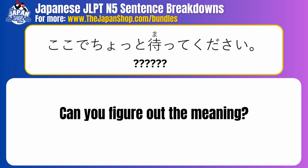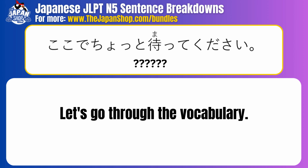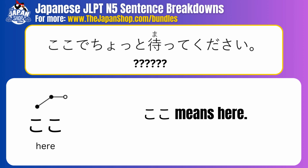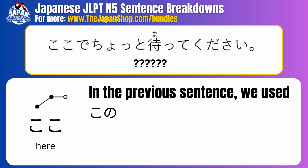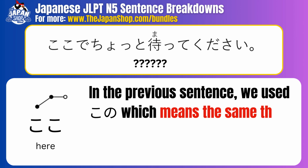Here's one more sentence. ここでちょっと待ってください。 Can you figure out the meaning? Let's go through the vocabulary. ここ means here. In the previous sentence, we used この, which means the same thing as ここ, here, but it is used before nouns. ここ is used alone.